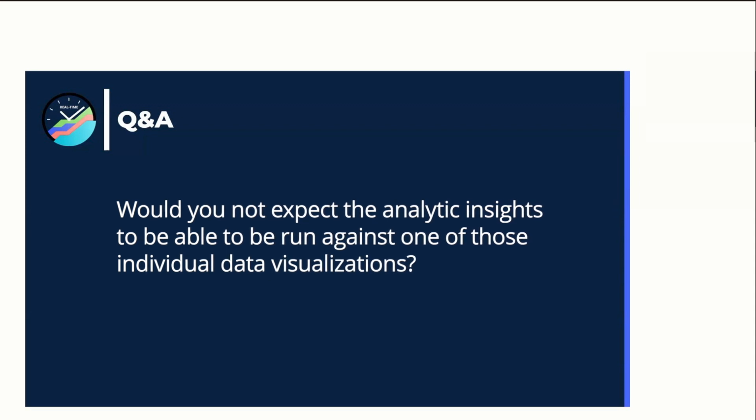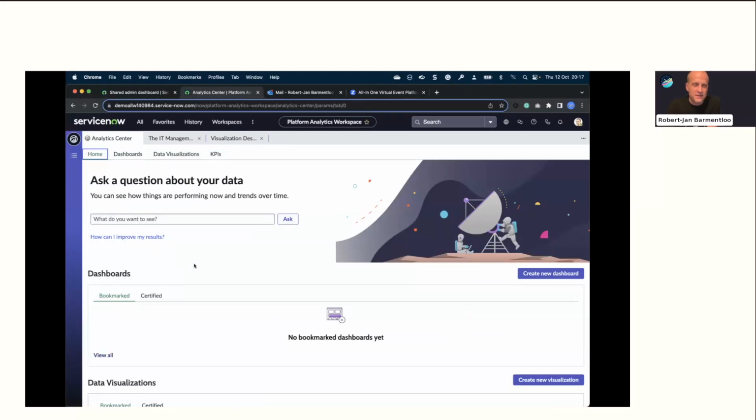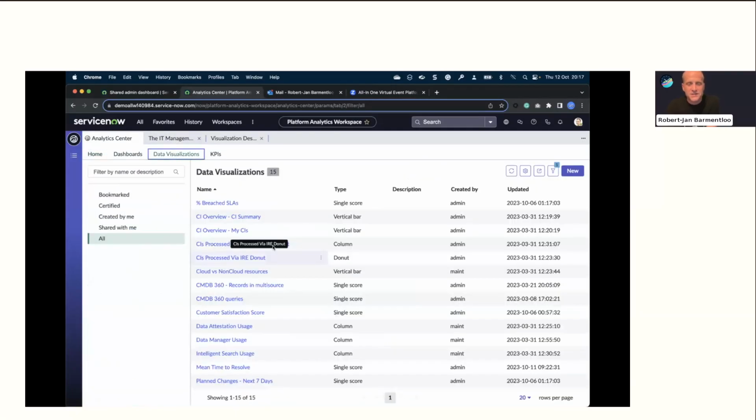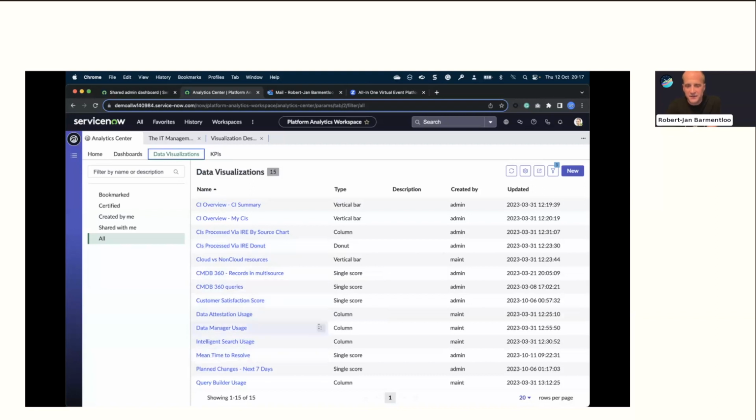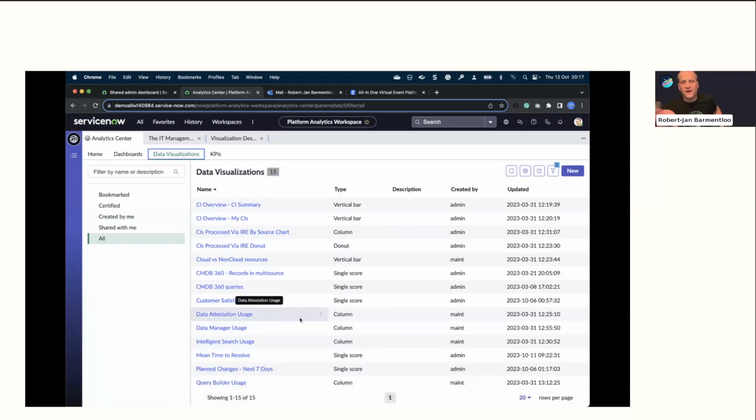So and I'll show it actually also here. So if this is the new analytics center and I go to data visualizations here, it shows me a set of data visualizations. All these data visualizations here that I'm showing on the screen, or the ones that might be beyond, could be any type of data source. So there could be what we would tend to call before reporting reports based on glide table data, could be over here, but also PA widgets built on performance analytics indicator data. There could also be data visualizations that are built on metric base.